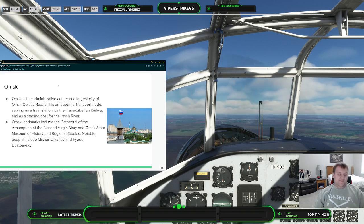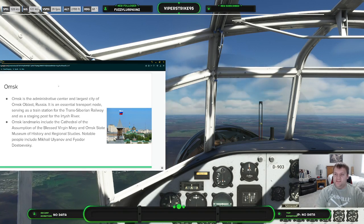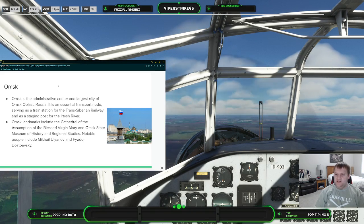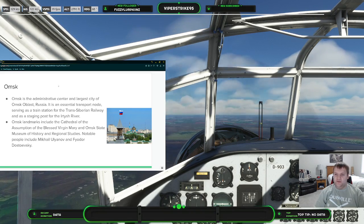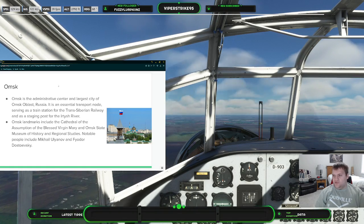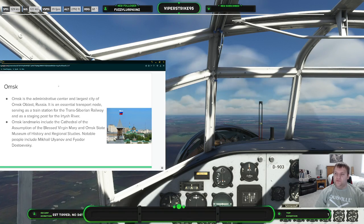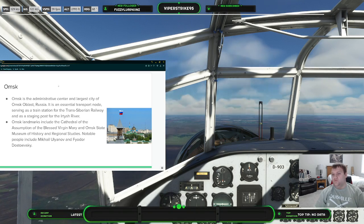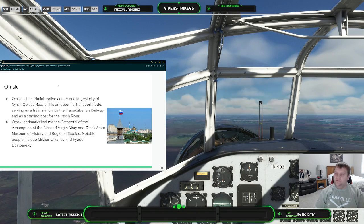Now, Omsk is a very important transport node, and it served as a major train station for the Trans-Siberian Railway, and it's a staging point for the Irtysh River. During the Imperial era of Russia, this was the seat of the Governor General of Western Siberia, and later the Governor General of the Steppes. During the brief period of the Russian Civil War in 1918 to 1920, it served as the capital of the anti-Bolshevik Russian state and held the gold reserves from the imperial era of Russia.